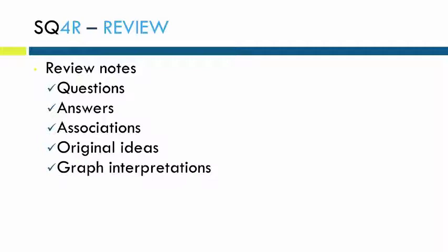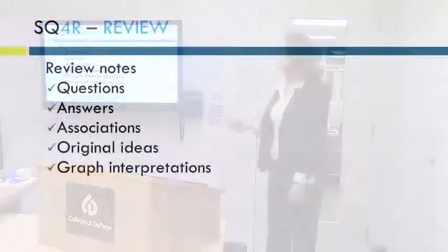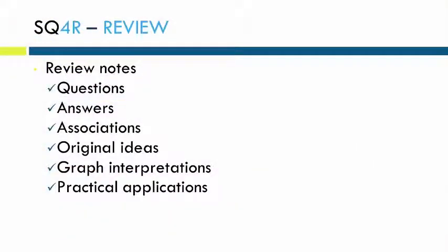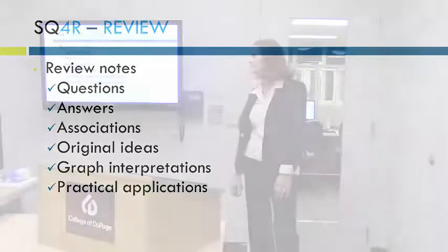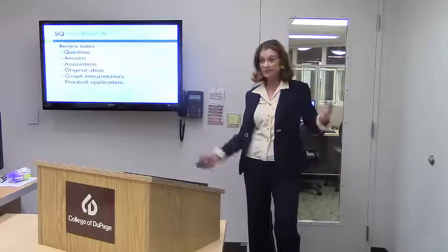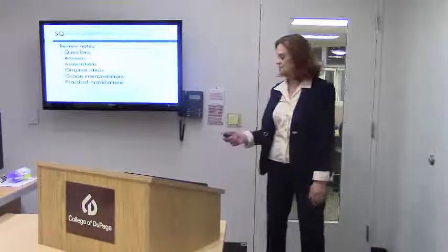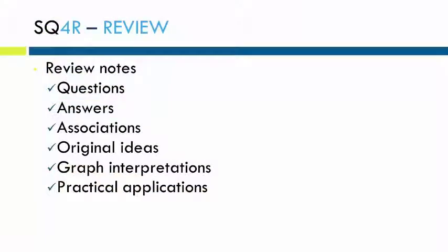Graphic interpretations. If you can draw your own graphs from the information, more power to you. It means you've got that information. And practical applications, not always useful for every class, but for many. I mean, you are taking these classes to get information to get a career, so you might want to seriously think about practical applications. If you need help, get a study group going, not a problem. And of course, possible answers to possible essay questions.